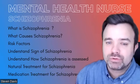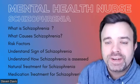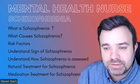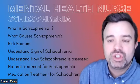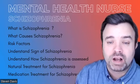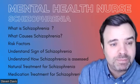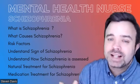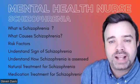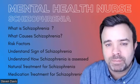Looking at some of those natural treatments, well, again, there's not necessarily any proven natural treatments to support schizophrenia. However, there's lots to reduce the symptoms, and there's lots of evidence-based treatments to support recovery and promote well-being. And again, you're seeing this as a theme throughout mental health, and that's going to be exercise. Exercise reduces stress, improves mood, and promotes overall health and well-being.